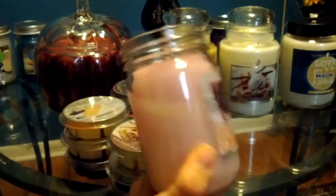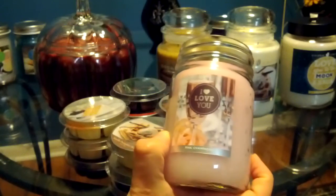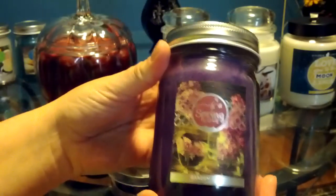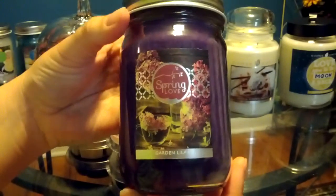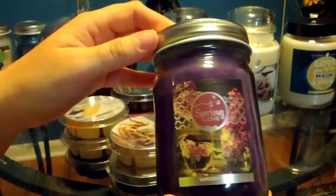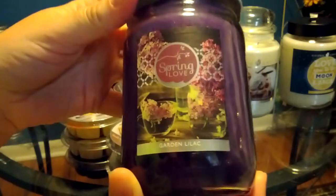And yeah, it's going to be so hard for me to burn these candles because they are so pretty. How am I supposed to burn that? And then finally, I have the Garden Lilac scent. And I have to admit, I mostly got this one because of the color and the label. Oh, look how gorgeous that is. I mean, purple. Purple is my color.